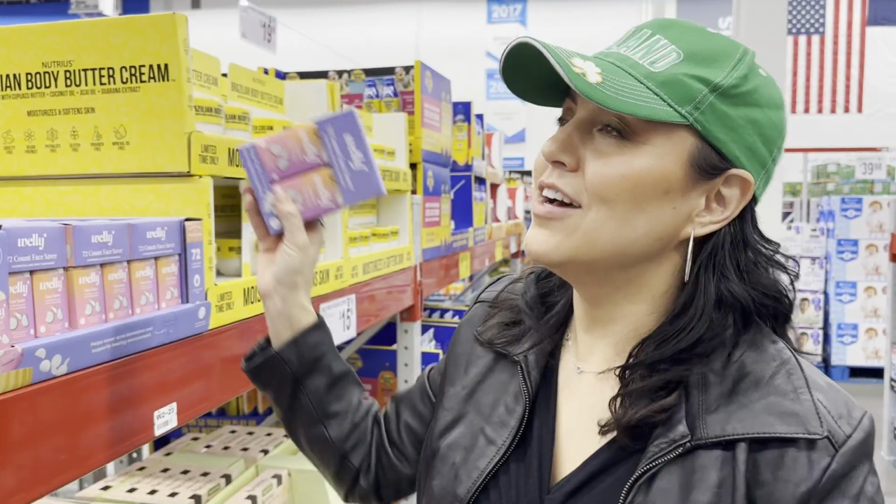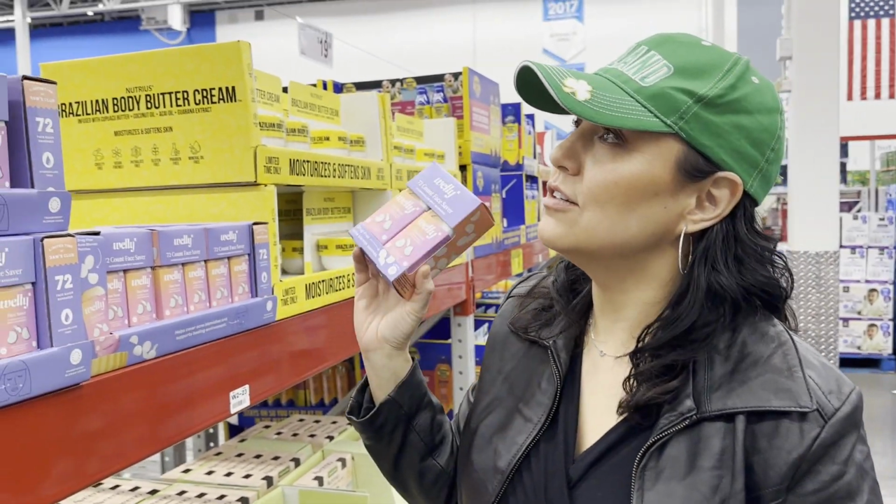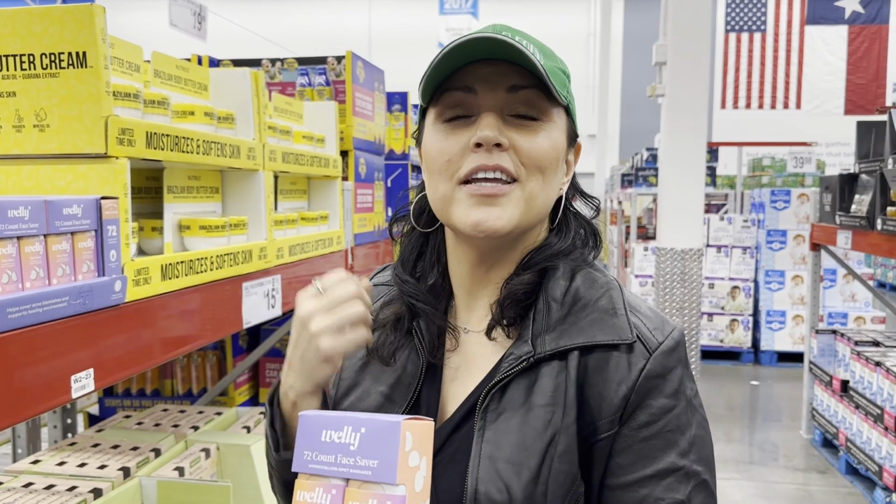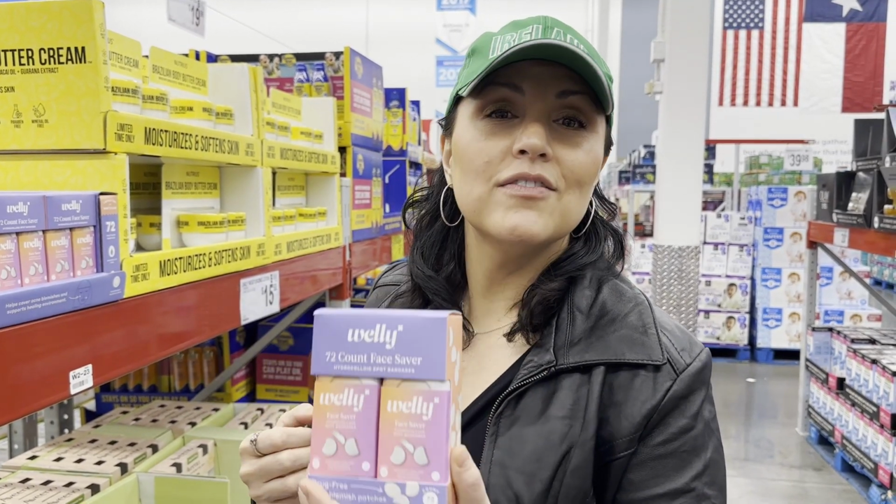So I've not seen these here before, but these are called Rowy Face Savers. They're little stickers that you put on blemishes to help get rid of them and heal them and cover them up. We're gonna give these a try.